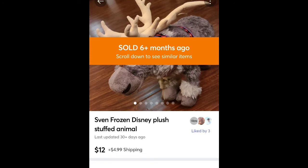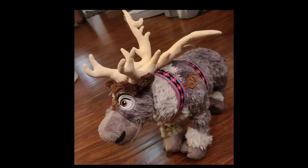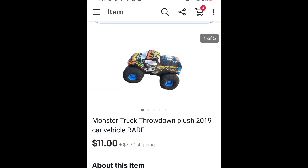This is a Sven from Frozen Disney plush reindeer animal. It sold for 12 plus shipping. This is one of the very first plushes that I ever bought to flip, and I found it at Goodwill. I think I paid a dollar or two for it, and I did have to come down on the price a bit, but I did see higher comps.